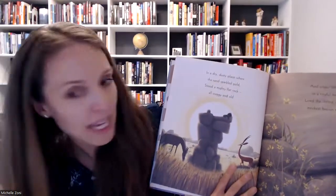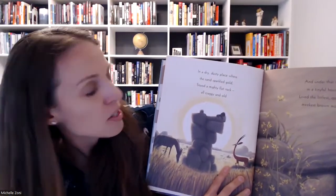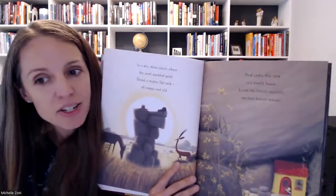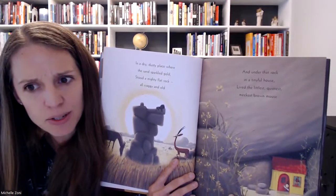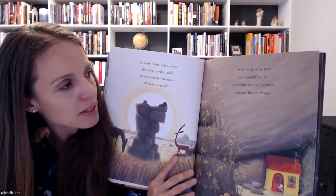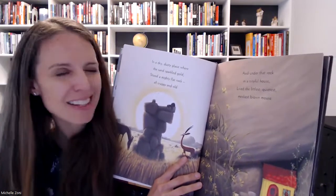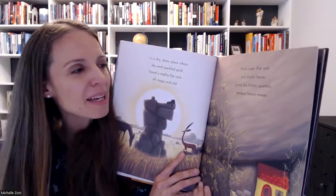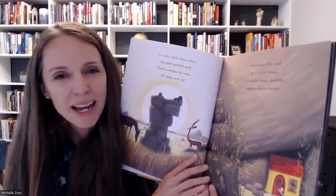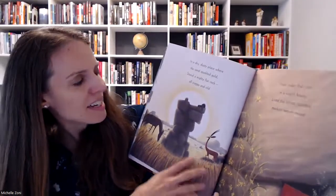In a dry, dusty place where the sand sparkled gold stood a mighty flat rock, all craggy and old. And under that rock, in a tiny full house, lived the littlest, quietest, meekest brown mouse. Do you know what meekest means? That's sort of a big word. Meek means very shy. So this mouse, this teeny tiny little mouse, he's quiet, he's shy, not like a big fierce lion, right? Lions aren't afraid of anything, but mice, maybe they're a little scared.